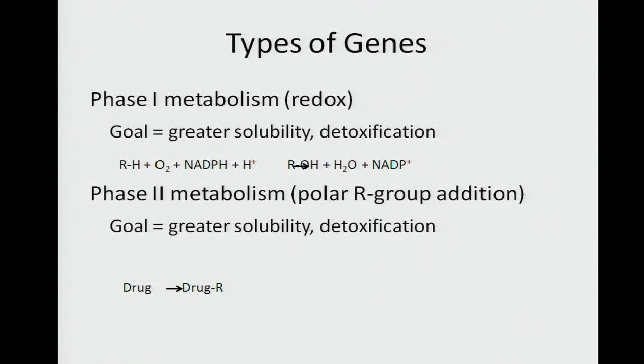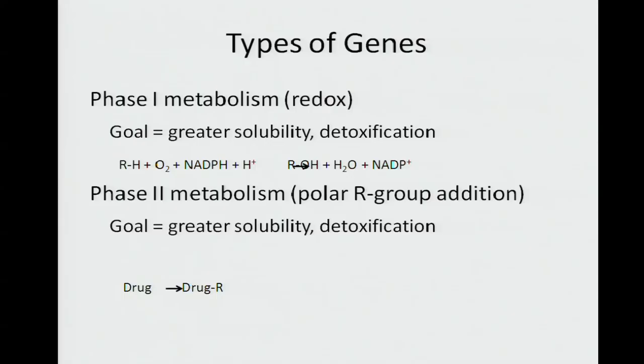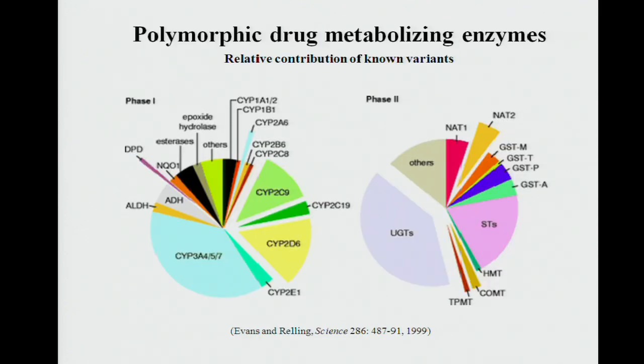So probably when people think of pharmacogenetics, they tend to think of these sorts of interactions where you have phase one metabolism, which tends to be just redox reactions that oxidize drugs. Sorry, the arrow got scooted over there. So here you just have a drug that's oxygenated and it becomes more polar. Now, this can have two effects. One, it can activate drugs, like with codeine, but in general, it deactivates drugs and makes them more soluble, readily excretable. Phase two metabolism is also the chemical modification of a drug. Here, you take a polar R group and add it onto the drug, so you have drug R. The R is polar, it's more soluble and easier to detoxify the drug.